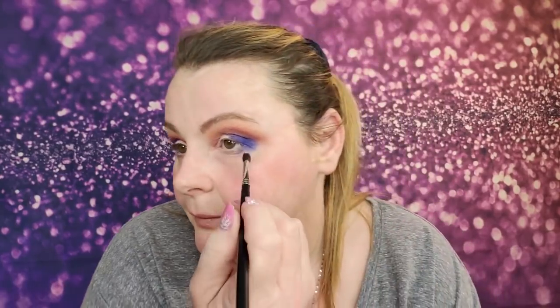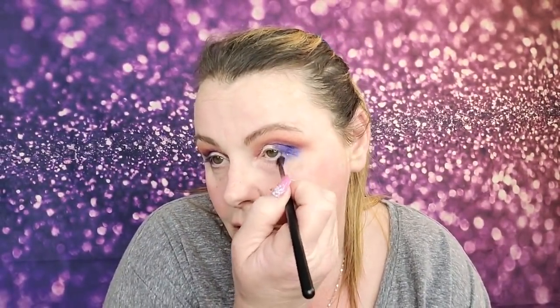I'm going to go ahead and bring that under because it's under on this side. There we go. And I'm going to do the same, pick up the blue and kind of just pat that onto there. Just deepen that up a little bit more. There we go. I am going to clean this up with a makeup wipe underneath because I don't want that far down, because I'm going to really work some different colors onto that bottom lash line.